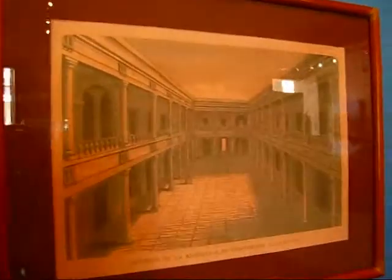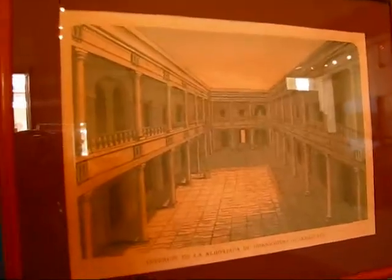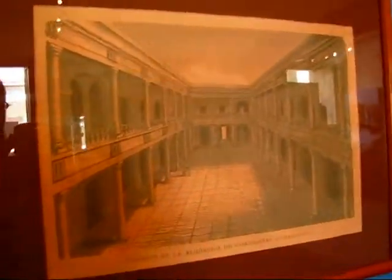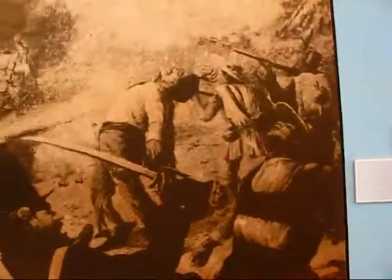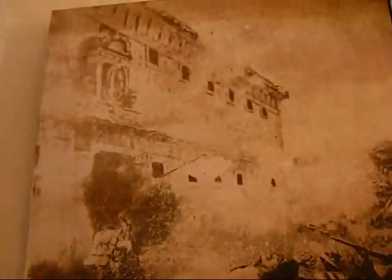What do we have here? Gallery of La Alhóndiga. So that's basically the building itself. As you can see, it's an astounding building. I think it was built between 1797 and 1803. And it resembles a fortress much more than it resembles a granary. And what is this here? Oh, this must be an image of the battle, yeah. And you can see the building right on it.